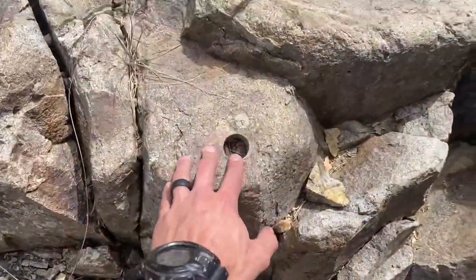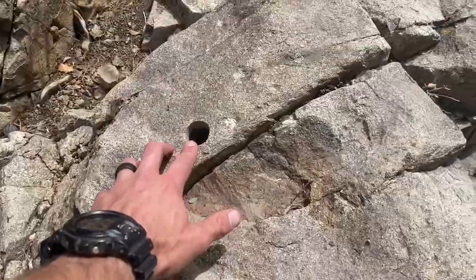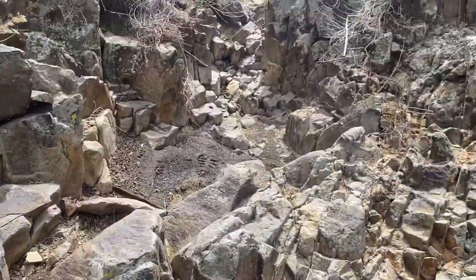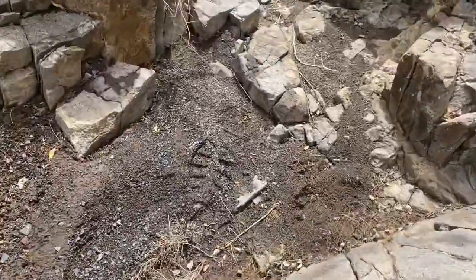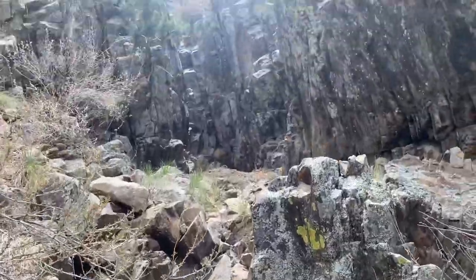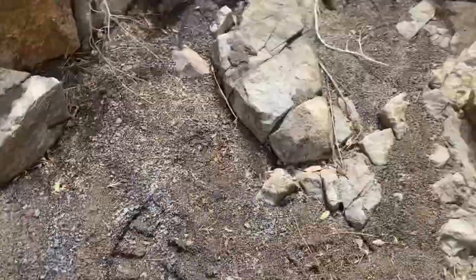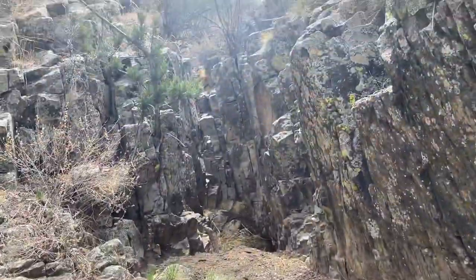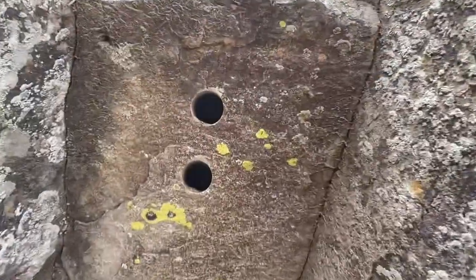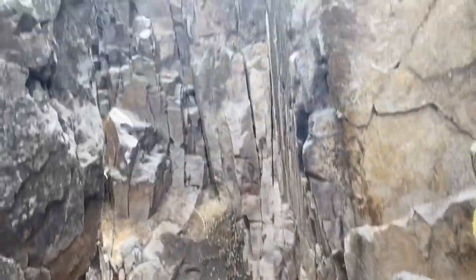Kind of creepy. Oh, look, here's my signs that this was all man-made. I wonder if there was like a cart. Maybe they were getting the cart up here. There's a boot print. That seems relatively new. Hello? There's some more holes in the side of the wall right there. And some yucky green water.